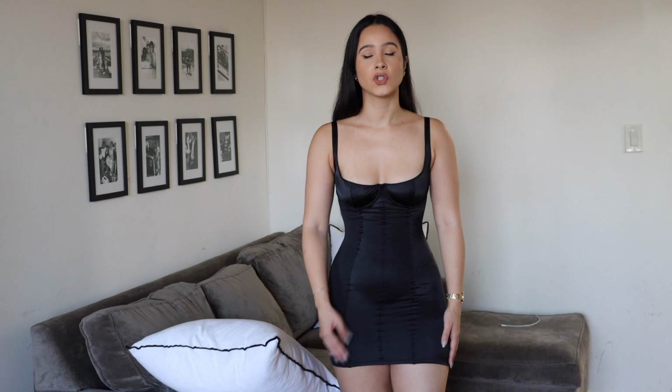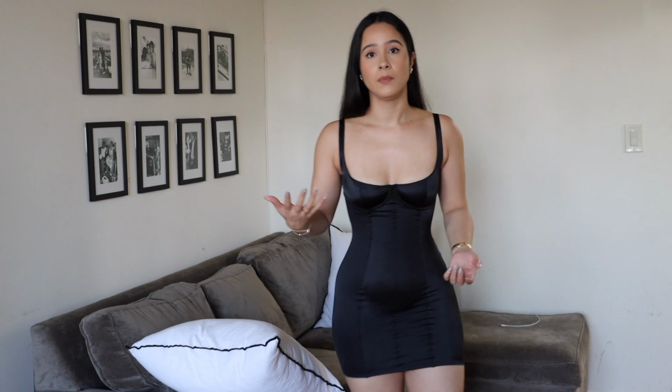Once you actually have this on, it is so lightweight. There's a little seam that I feel like is trying to control the dress from riding up, so I feel like they did think about that, but it just depends on your body and how much movement you have. Certain things are just gonna ride up no matter what, but I really do think that they tried to prevent that problem.